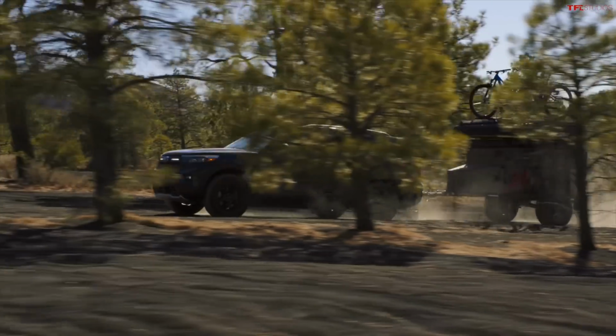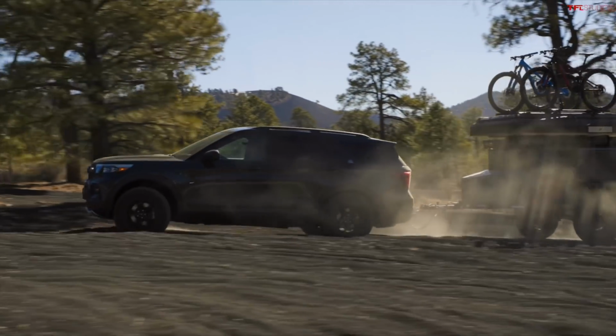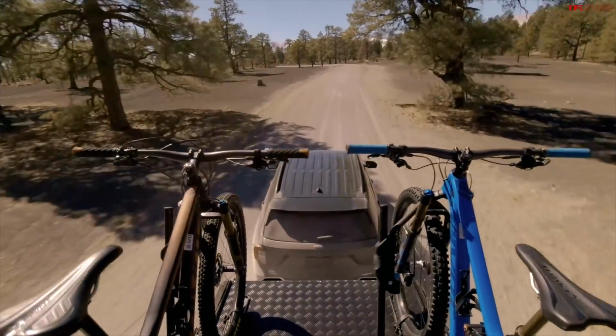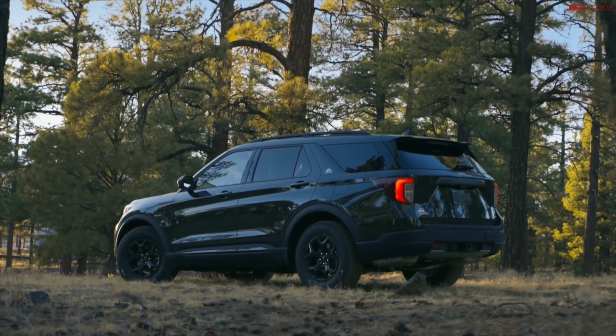So it kind of makes sense, I guess. Actually, you just recently did a review on a trailer that weighs 2,100 pounds. It's very similar to this one. Yeah, totally. So total ground clearance on the new Timberline Explorer is 8.7 inches, which is basically like an Outback. I actually like the new Outback Wilderness. Interesting. Didn't they lift the Wilderness a little bit? Yeah, it's a little bit higher now.